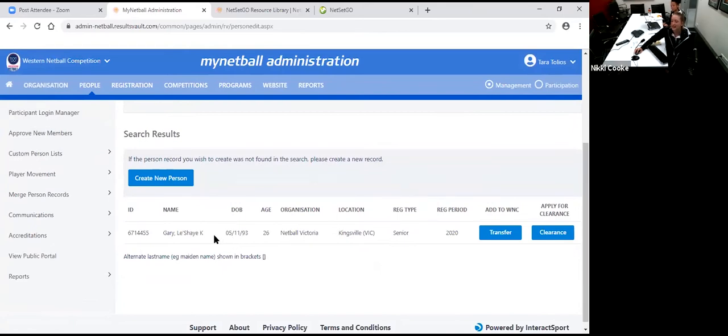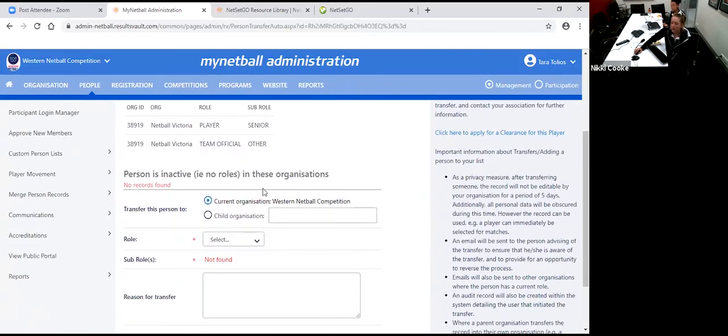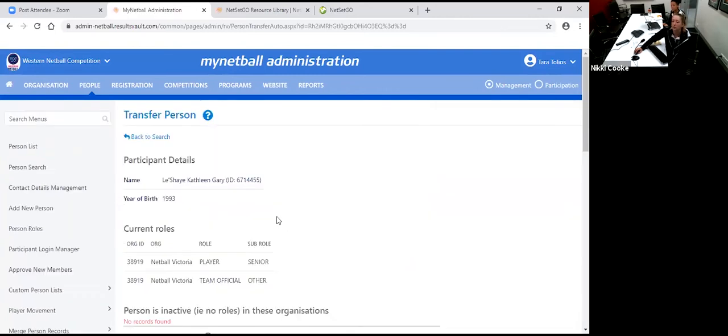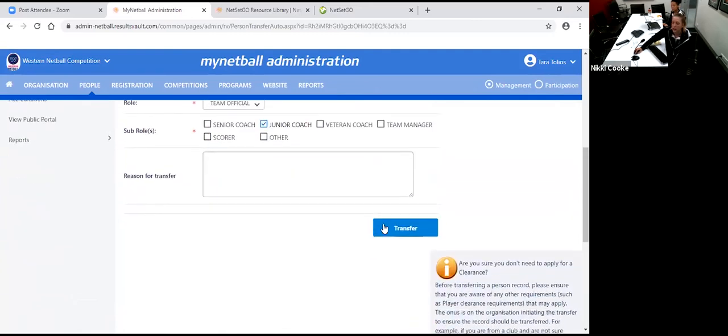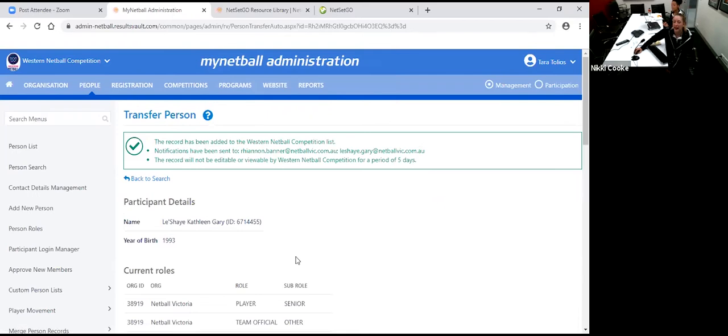I can see that this is Lachey here, so if I select transfer, scroll down, yet again it asks me to add a role, so team official, junior coach, and then just transfer across like that. Now this won't impact their profile in any way, it's not going to charge them anything more. All Lachey will receive is an email saying that someone's transferred you to be a junior coach.